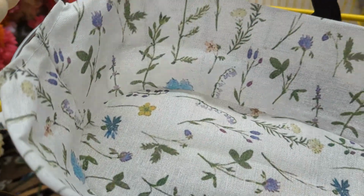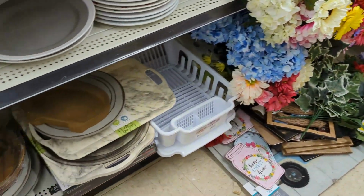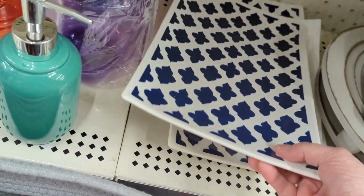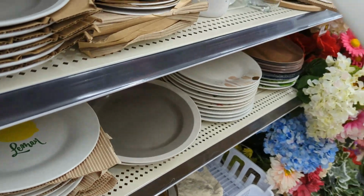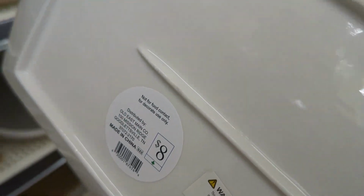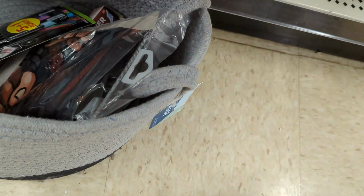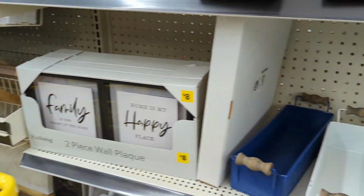I love the print. Isn't it pretty? I'd like to have a shirt like that, huh? That's so pretty. Big, nice, big trays down here. Oh, God. That's poor ceramic or something. That's $8. That's really heavy, too. Yeah, I can't do the heavy stuff. Geezer. Okay, let's come over here now.